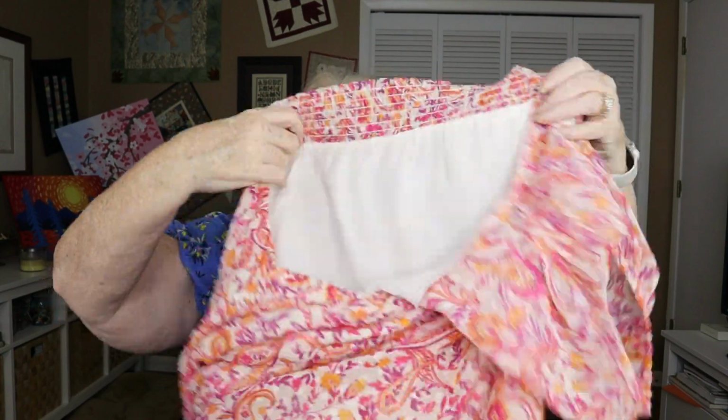Lucky for you, you don't have to listen to it. So that's going to be the first item in the bag. Next is this top. It was always going to go into the bag. I just don't like the fabric, don't want to wear it, so in the bag.